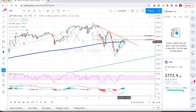And we're right at this green line here. If we get a gap below and then a go tomorrow morning, it could be a very profitable SPXU trade. And if we get a gap above and start heading higher tomorrow, I'm going to close that trade, take the tiny loss, and continue to look for longs. But that was one trade that I saw.